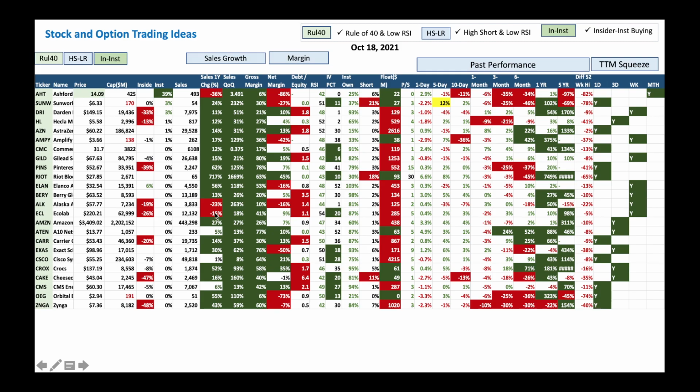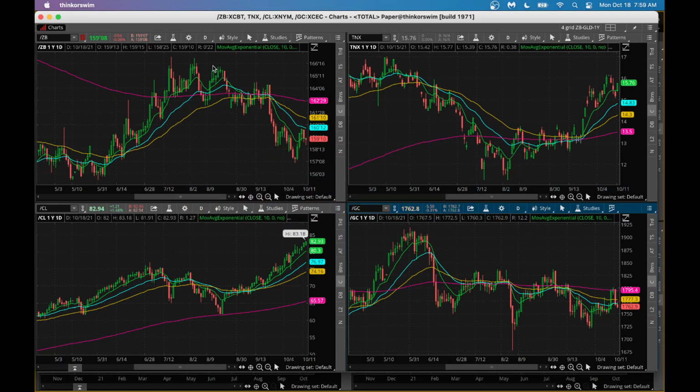So from a TTM squeeze perspective, we've got Ashford here. It looks like it's doing well from a sales perspective. We've got the rule of 40 here. It's actually not satisfied yet, because we've got sales growth of 3.41 and gross margin of 6%, but both are positive here. So we can look at some of these names and see if it's worth buying them. So with that, let's jump in, look at AHT and go to thinkorswim.